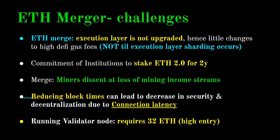So another problem or downside that we might come across is the fact that reducing block times on the ETH network can lead to a decrease in security and decentralization due to something called connection latency. Now, for the scope of this video, I won't be covering that right now, but if you guys are interested in it, I'll leave a link down below somewhere, or you can Google connection latency on Twitter. And Vitalik Buterin did mention this point in some of his past talks.